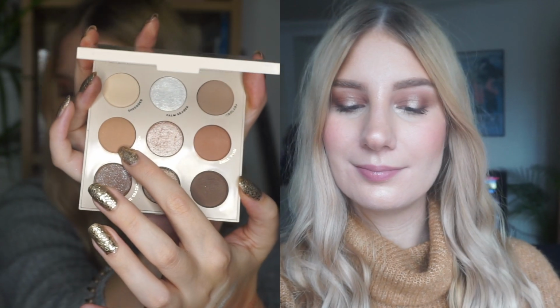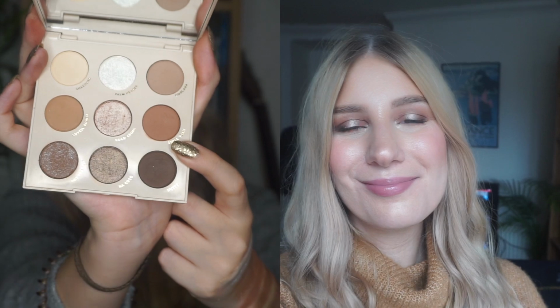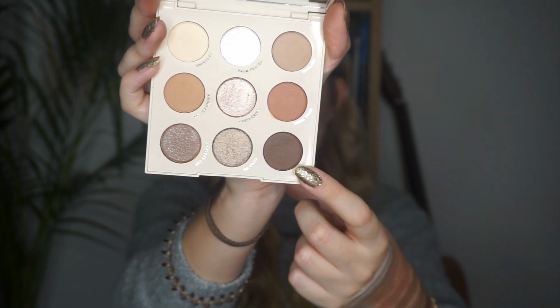So for day 3 I went for a halo eye, and I didn't really like how this came out. I started off with Lovely Bunch again in the crease, which was this shade right here. Then I took Shell Yeah, which is this more reddish tone shade right here, and I used that both in my outer corner as well as on my lower lash line. Then what I did is I just took Nutty, which is this darker shade down here, and deepened up my outer corner.